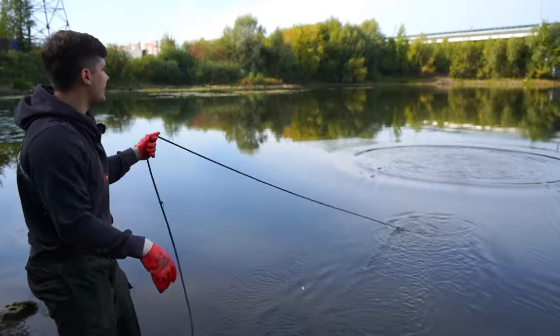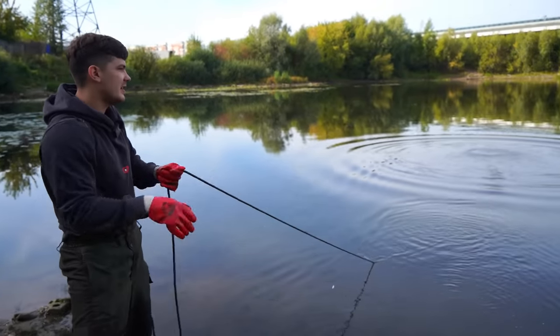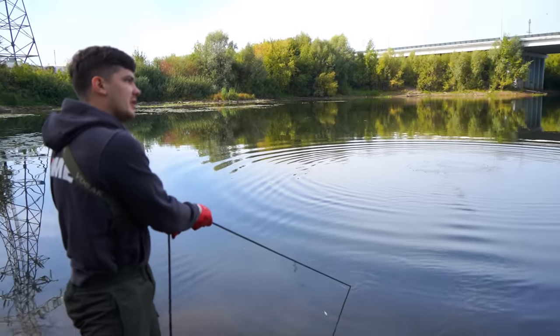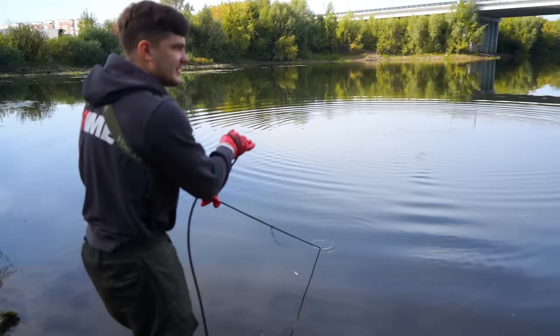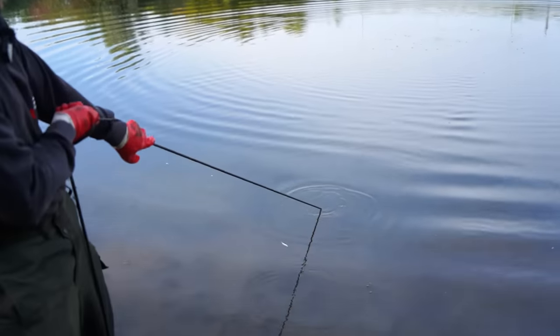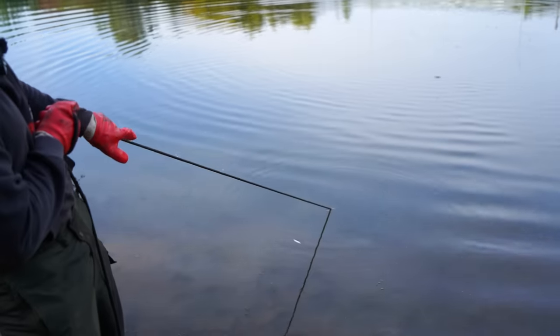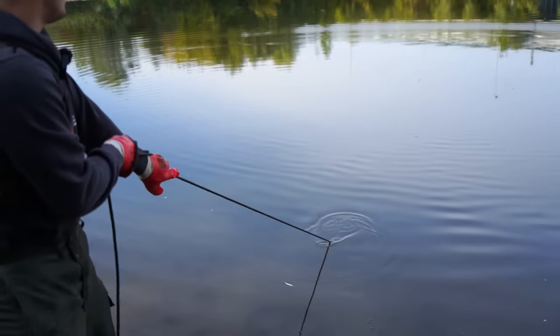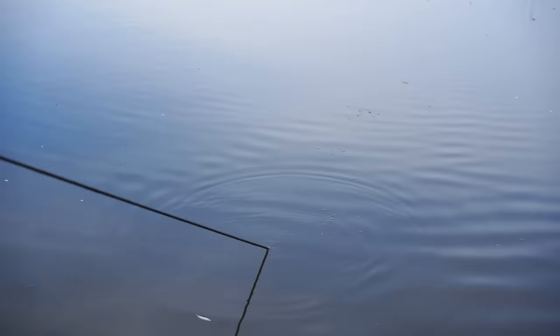I always felt something big right there. Now my magnet is empty, and yeah, I got something. Look how my rope is getting tightened. I'm always trying to catch that thing, trying to pull that thing out of the water, but I can't.